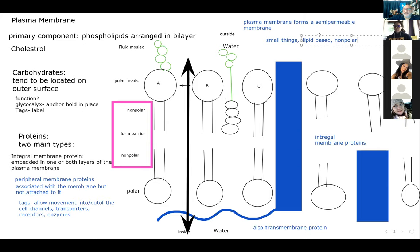So small things, lipid-based things, nonpolar things, those are the things that are going to be able to get through. Again, an enzyme is a big protein. That isn't something that's going to be able to easily get into and out of the cell. So it's got to be something small, something lipid-based, something nonpolar. Is there anything else you can think of that might be able to get through a plasma membrane?